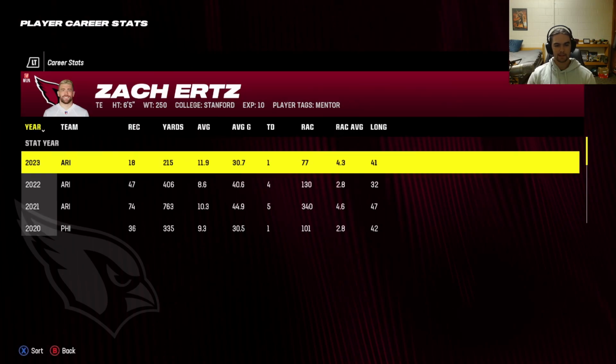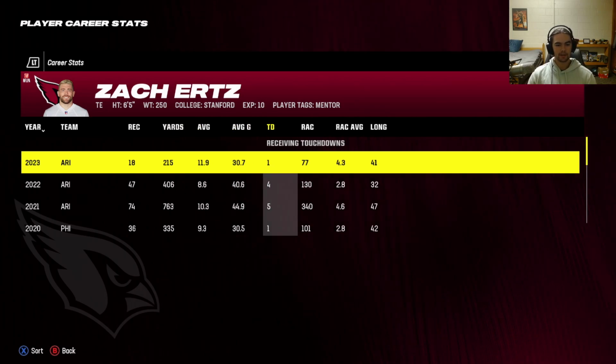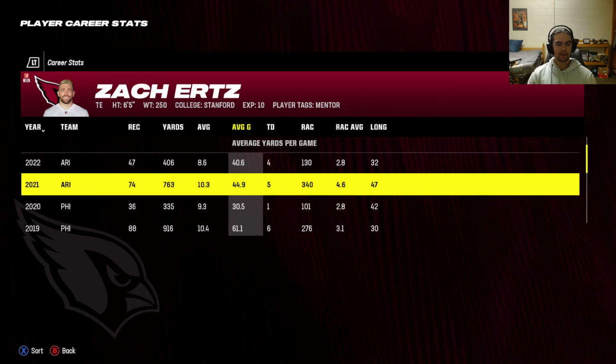Let's look at his stats this year. 18 catches, 215 yards, and 1 touchdown, averaging 30 yards per game. That's very replaceable. Similar years last year, but very, very far.